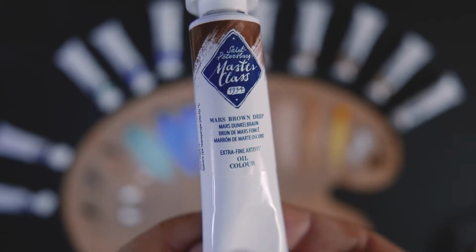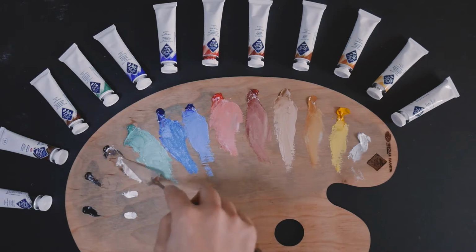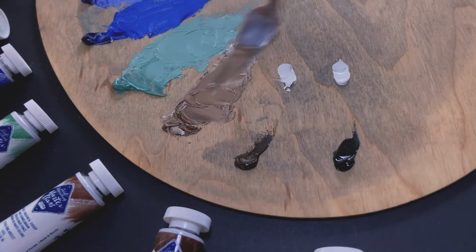Mars brown deep. This is a lovely warm reddish brown. It's actually another favorite of mine from this set. Sometimes it's really hard to mix a warm light brown color, and this Mars brown really does the job.